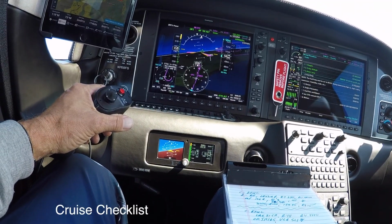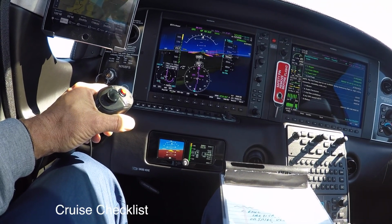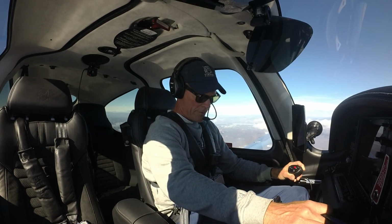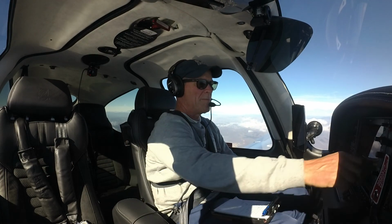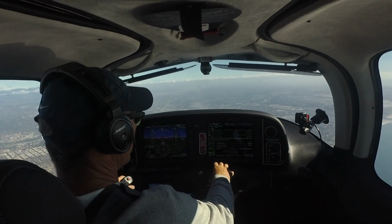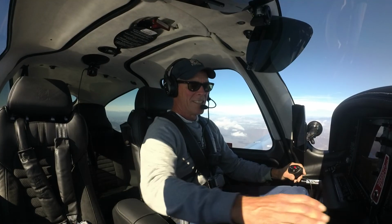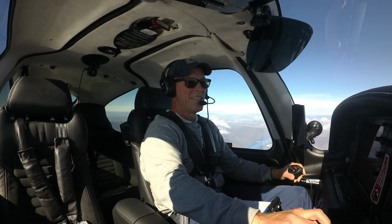Back to 30.5. Up the mixture a little bit. There we go. Put in 134.9. SoCal departure, 768 Foxtrot Sierra, level 5000 heading for Fullerton. 768 Foxtrot Sierra, SoCal approach, altimeter 30.14. 8 Foxtrot Sierra. Okay, the fuel pump is as required. Mixture we've adjusted, engine parameters green. Fuel flow 16.6, let's give it a little bit more juice. Yep. Great. That's the checklist.